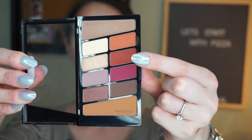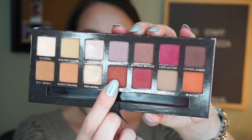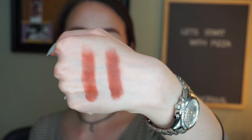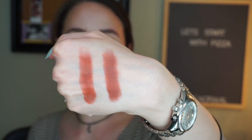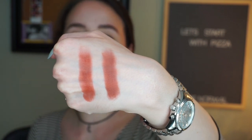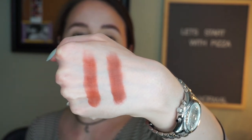This next shade from the Wet n Wild palette, I found it the closest to the shade Red Ochre from the Anastasia palette. I honestly found barely any difference when swatching these shades. The colors look exactly the same to me, and the pigmentation is almost close. Red Ochre is just a tiny bit more pigmented when swatching as opposed to the Wet n Wild shade.